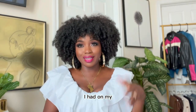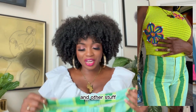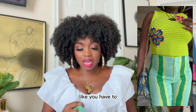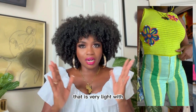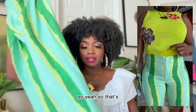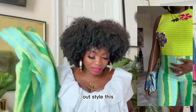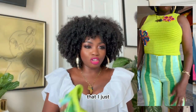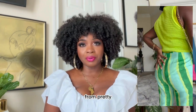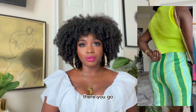Don't mind me. I had on my waist trainer and other stuff I didn't want to take out, so you don't want to wear it like me. You have to put on pants that are very lightweight and seamless, so they're not going to see through and it's not going to print at the back. So that's the way I styled this. I went ahead and added the bag that I just showed you all and paired it with the sandals from Pretty Little Thing, and boom, there you go.